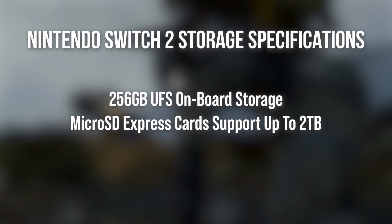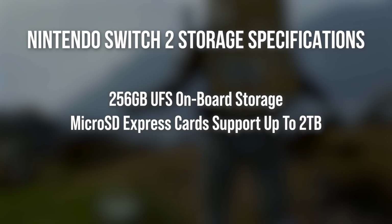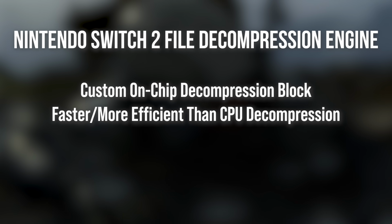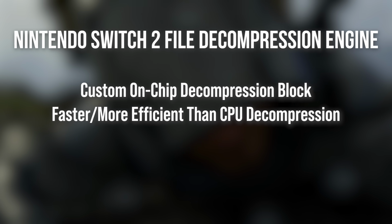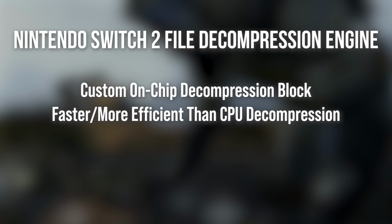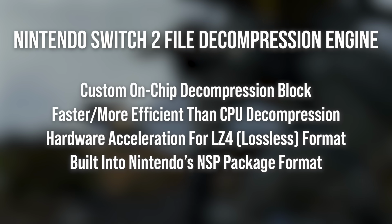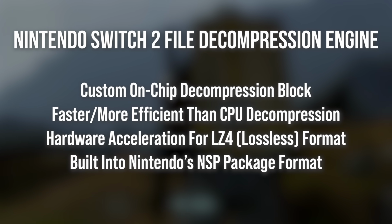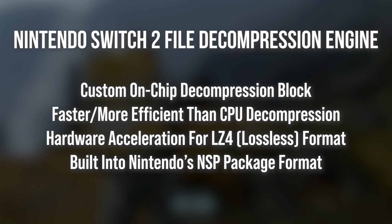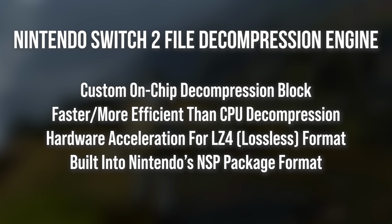But faster storage is just one element in reducing loading times. Data is typically compressed on storage, so not only does it need to be loaded into system memory, it needs to be decompressed, historically a job for the CPU. Switch 2 can defer that decompression task to the FDE instead of the CPU, which should be a lot faster and more power efficient. The File Decompression Engine is a hardware-accelerated solution for unpacking LZ4 compressed files, and all of this is a part of dealing with files within the NSP packages in which games, DLC and the like are stored.